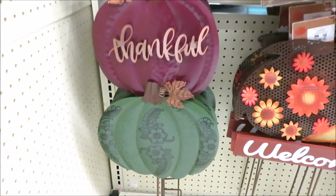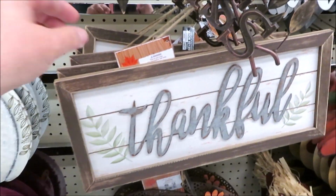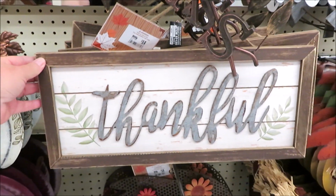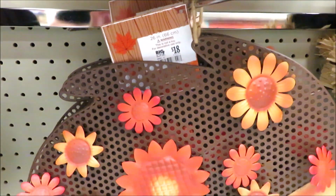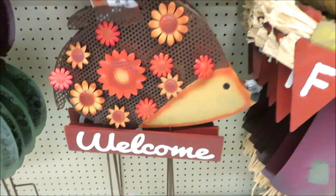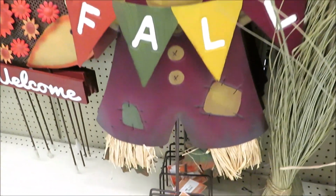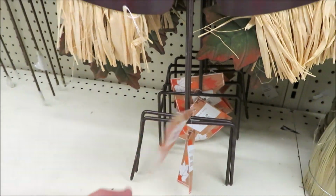We've got a copper thankful on that one, and something we've seen at Hobby Lobby for $14 here at Big Lots, the thankful sign. They don't have it in the grateful version. Also for $18, another garden stake with welcome on it. And I love this little scarecrow with the fall banner. And that one is going to run you $18 as well.